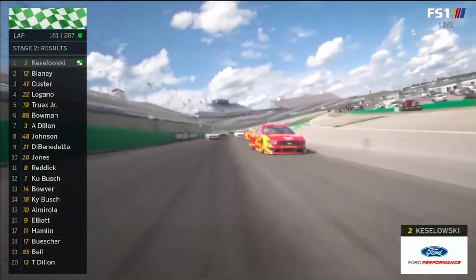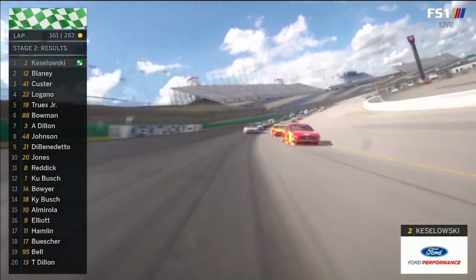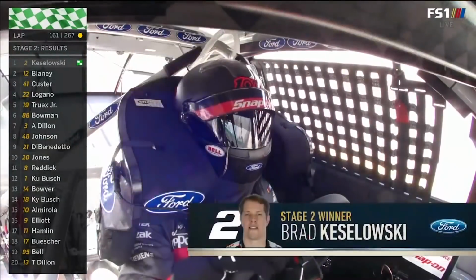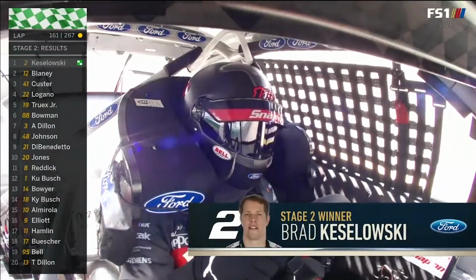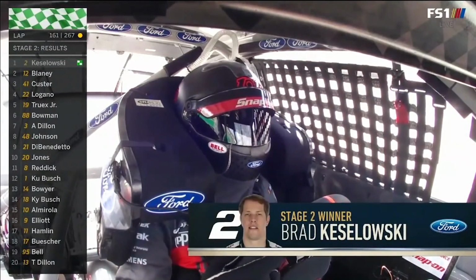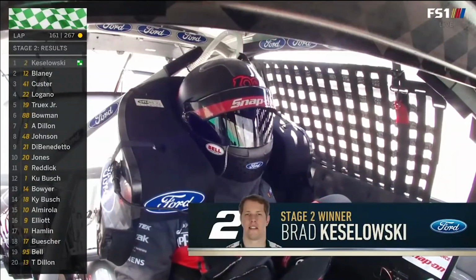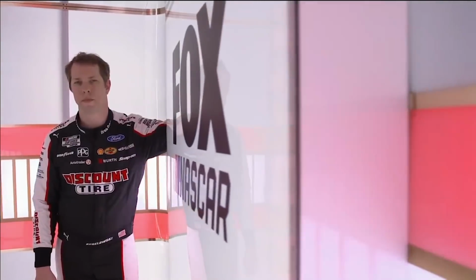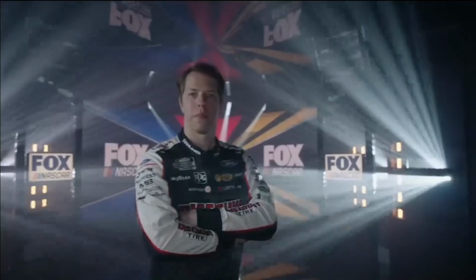And Brad Keselowski wins stage 2, his 4th stage win of the season. Wasn't easy, though. Ryan Blaney put up a heck of a battle. That car is so good. Going to have to deal with him a lot today. And Erik Jones got the final stage point in 10th place. 2 stages in the books in Kentucky. Brad Keselowski, the winner of stage 2.